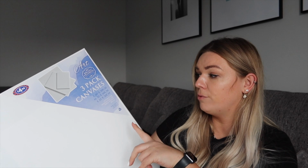So you get 3, the largest one is 40 by 50, the medium one is 30 by 40 centimetres, and the small is 20 by 30. They feel pretty good quality, and they're not super thick like some of the canvases. I don't really like that. When I was at Hobbycraft last, I felt like they were all quite chunky, so I thought £5 for 3 different canvases was pretty affordable. So I'm gonna try and do some little DIY crafty art bits at some point.